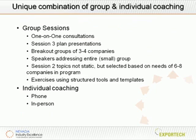It's a unique combination of group and individual coaching that really helps make this work. The one-on-one consultations, the session 3 plan presentations, and augmentations really help polish them off and make them really effective when you operationalize your new plan. We have breakout groups of 3 to 4 companies. We find there's a lot of networking that occurs among the companies that participate as well.